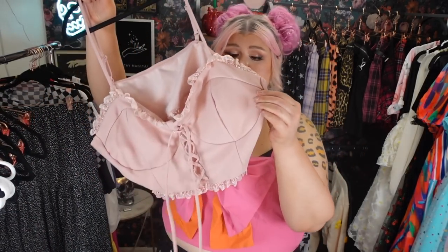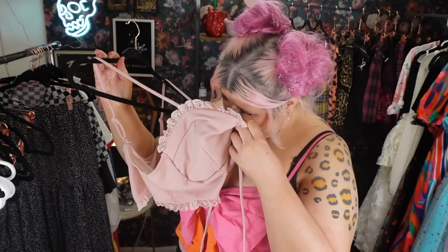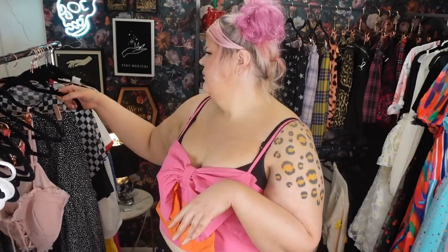All right. Next, I do have another little cami crop top. I thought this was too stinking cute with the lace and everything. I think this one might be, is this a size down? No, it is a 4X. Okay. I felt like something... I had to order a 3X, but I don't know. We'll talk about when we get to it, if we get to it.